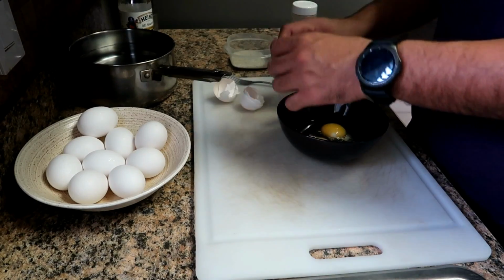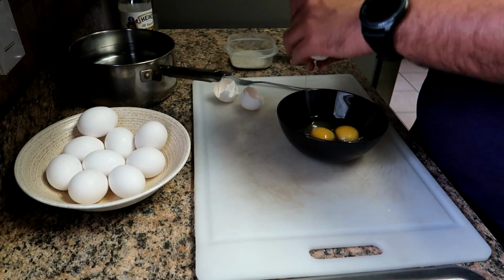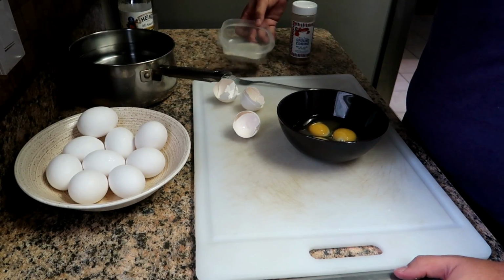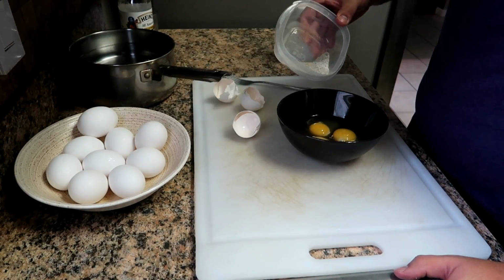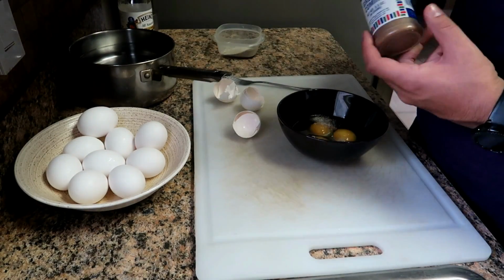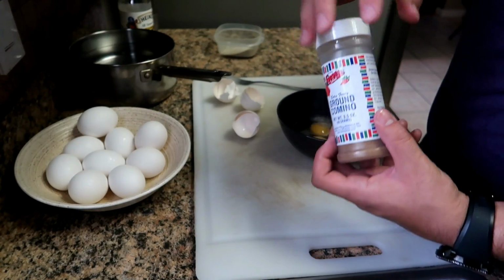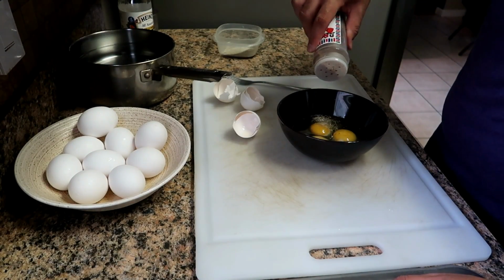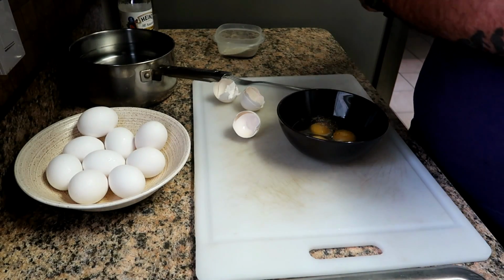And with scrambled eggs, we'll go ahead and put the seasonings in with the eggs while we're whisking them together. So I've got my little salt and pepper mixture here, put a little bit of that in there. And with scrambled eggs, I personally like ground cumin or ground comino. I'll put just a little bit of that in there, just a dash of both of them, nothing too crazy on either one of them.